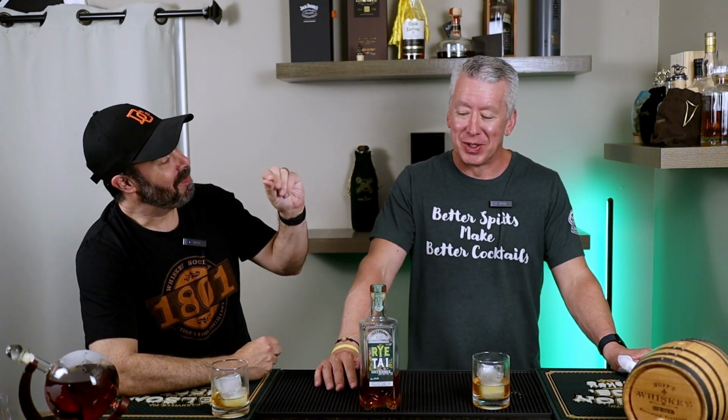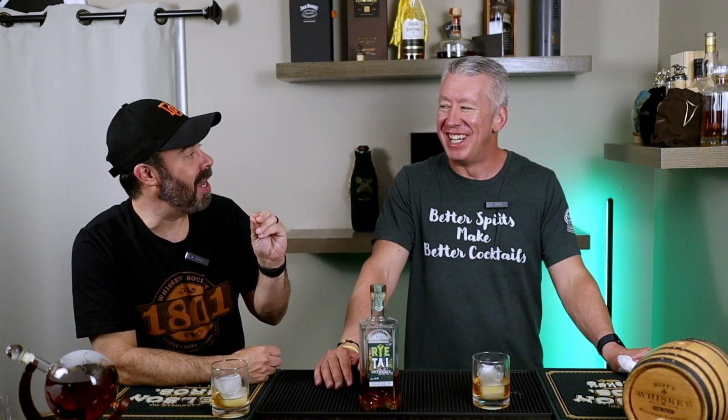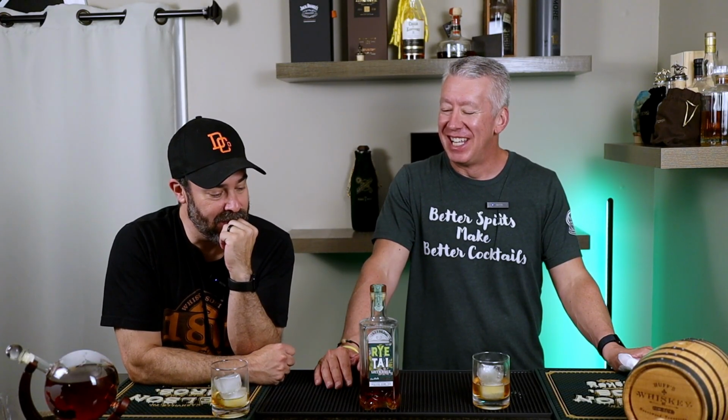With a little bit of cream of coconut, a little bit of... Now you're going interesting. Okay, I wasn't even thinking of that. We should have bought six of these. Similar to a pina colada-ish thing, a whiskey pina colada. Yeah, but it's technically a Rye Tai.